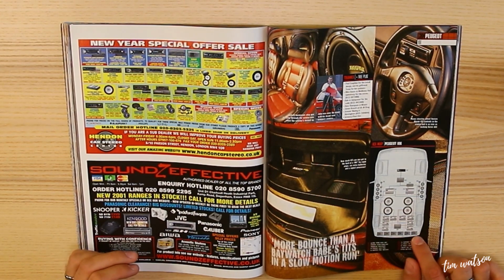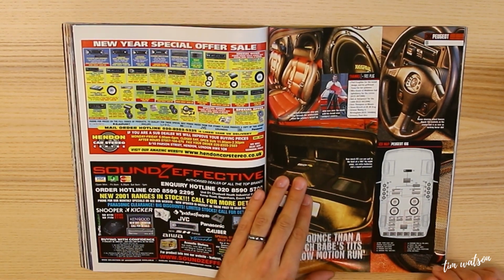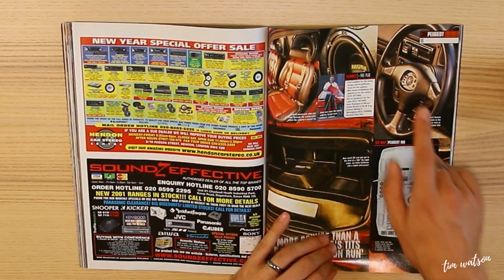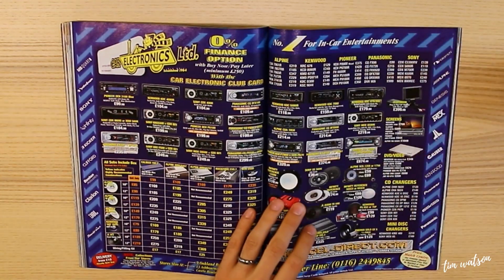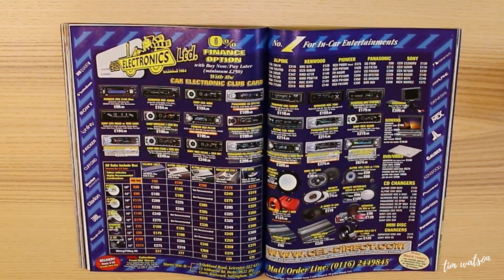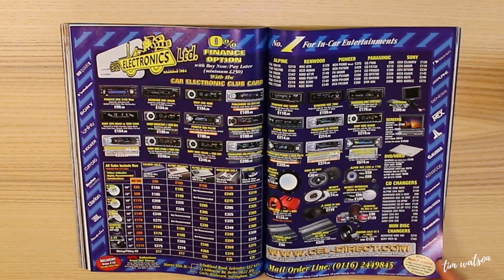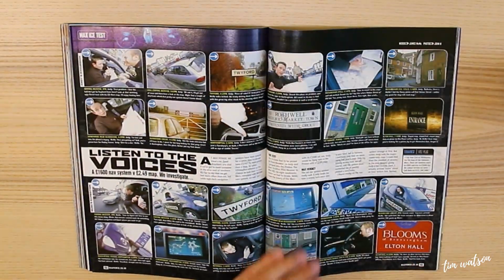And he has got 6 batteries in the boot of his car to power all of that back. That is nuts. But I do like that touch. He's fitted a remote control in the centre of the steering wheel. Nice touch. Double page spread for in-car entertainment. Love it. More. Just loads of it.